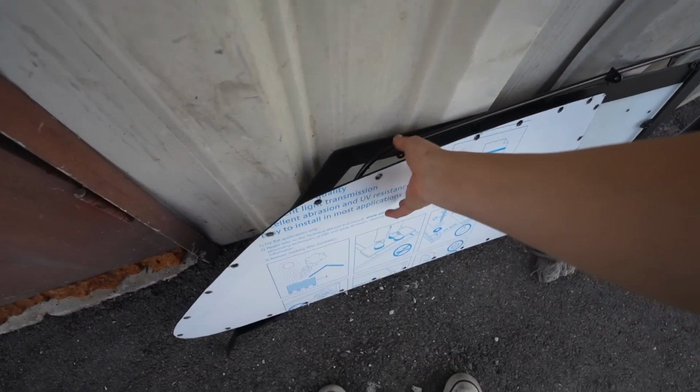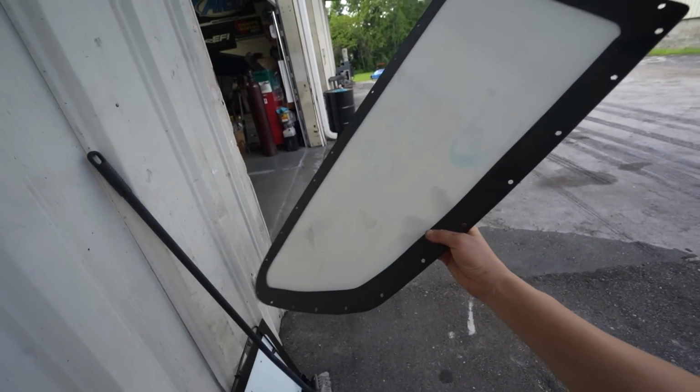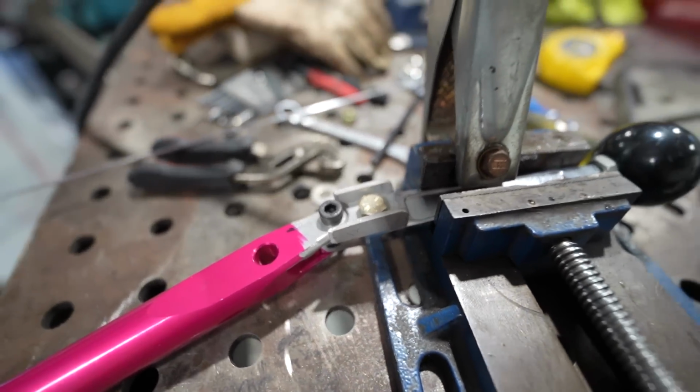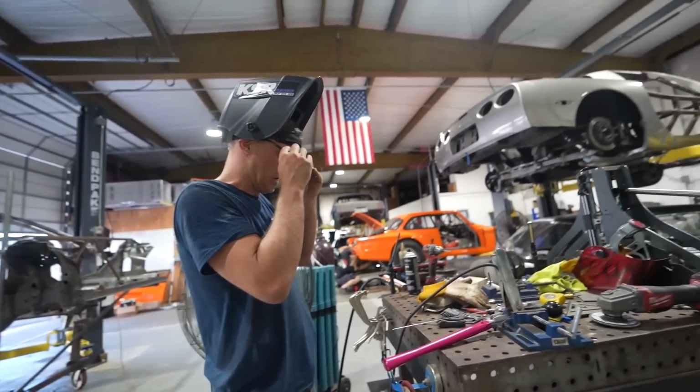Well, it's about that time to put these windows on. These are the ones that I painted the border on like forever ago, and it's finally time to put them on the car. 2 bolts secure, there will be a lot better. Let's hope so anyways. Yes.